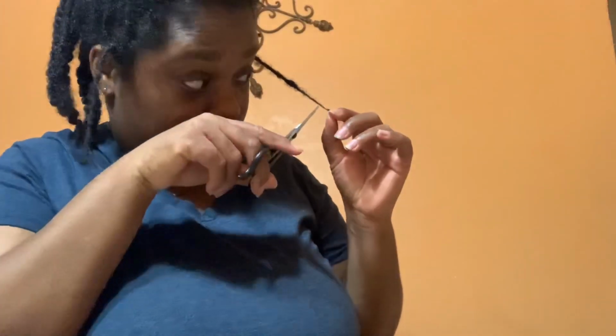You need a glove. Even if you don't have eczema, you're gonna need a glove, and I'm gonna tell you why in a second. And a scissor, because some of my locks are not fully locked at the ends, but the ones on the back definitely are. Some on the top are not, but this one has a little bud at the end, so I'm gonna cut that off. And trying to keep as much length as possible. So I'm coming to the very end.